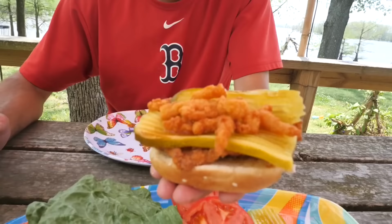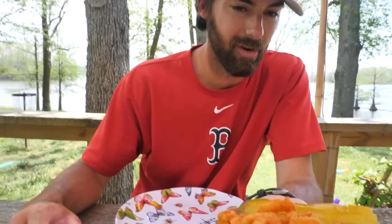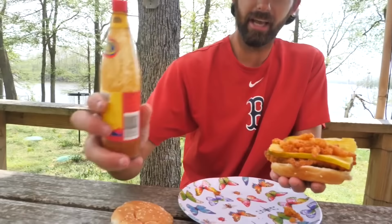So here's what mine looks like. Mine just lacks the tomato and the lettuce and the tartar sauce, but it's got all the stuff that I like on there, including the hot sauce. Jay didn't put any hot sauce on hers. I put a little bit on mine. So anyways, we're going to smack this top bun down. Get ready for the best bite of your life.